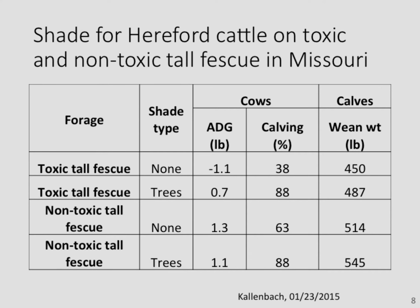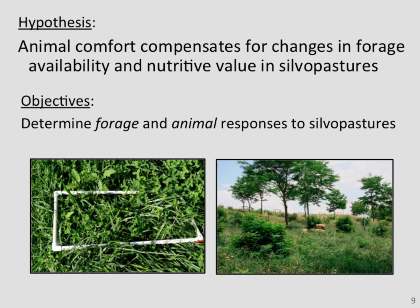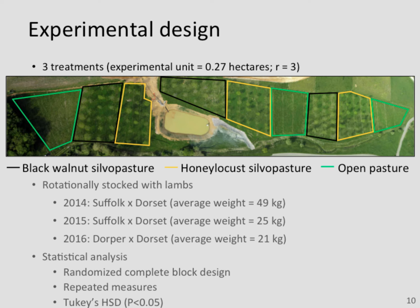So I want to transition now back into our work in Blacksburg. And like I said, our hypothesis was that animal comfort is likely compensating for any changes in the forage characteristics. So the forage characteristics that Kelly's seeing, this reduced yield within silvopastures, maybe some less desirable nutrition. Somehow our animals are still gaining the same, so something else is driving their performance. So we wanted to document both the forage response and the animal response to silvopasture.